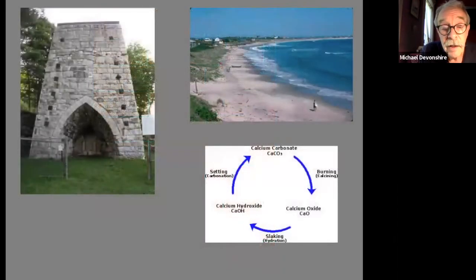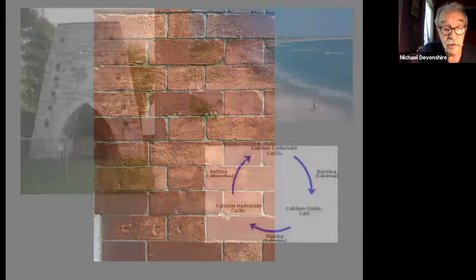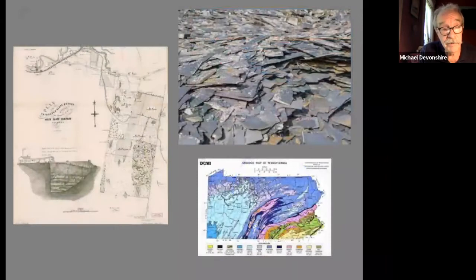Well, what's holding those bricks together is mortar. Again, back to clay. We have burnt limestone, and we have sand that's mixed together to make mortar. All of it mixed by hand.